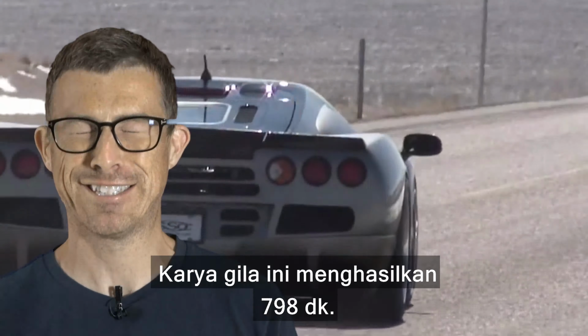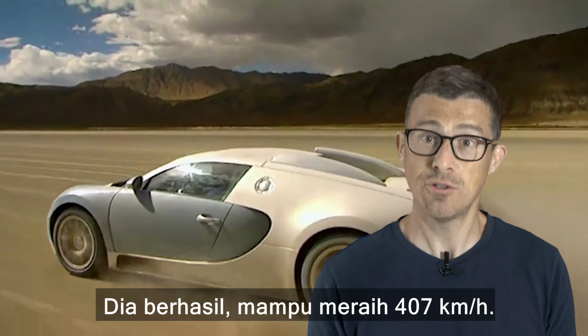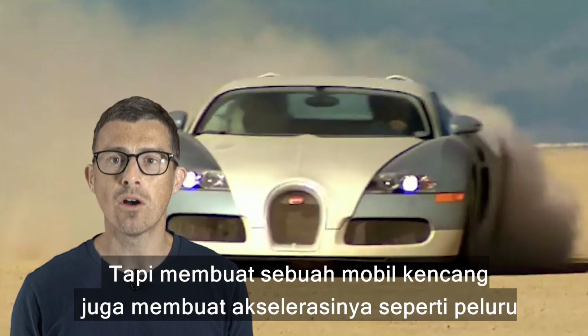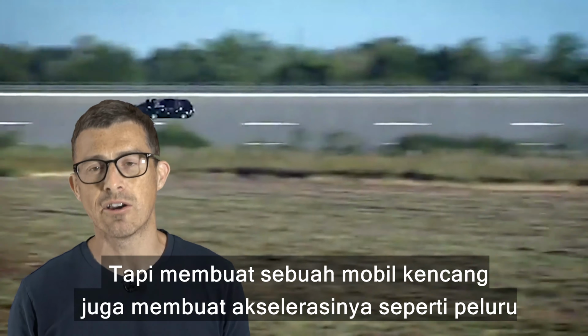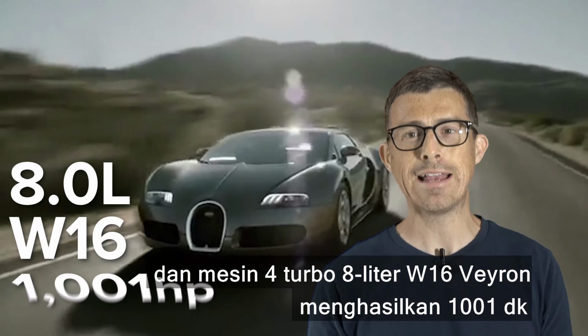You probably already know that the Veyron was designed to beat the McLaren F1's 240 mile an hour top speed record, which it did. It could do 253 miles an hour. But making a car go really fast also makes it accelerate like a bullet. And the Veyron's quad-turbo 8-litre W16 engine made 1,001 horsepower. So it was the most powerful engine ever put in a production road car. And its four-wheel drive system and dual-clutch automatic gearbox with launch control meant it could do 0 to 60 miles an hour in just 2.5 seconds.